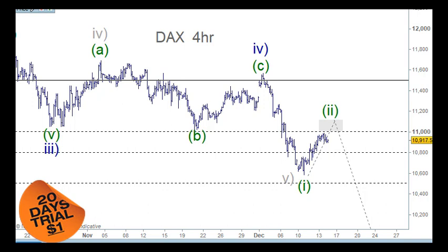Welcome to Trading Lounge and the European indices, the 14th of December, and starting with the DAX here on the 4-hour chart. We're looking at this as wave 3 over here, an A wave, a B wave, a C wave for wave 4, and then down for wave 1, back for wave 2 to the 50-60% retracement level, and then down for wave 3 here.